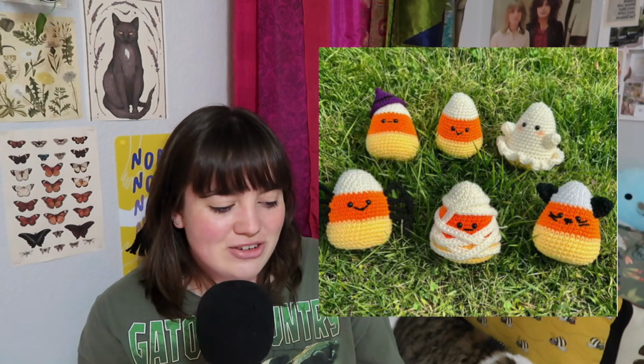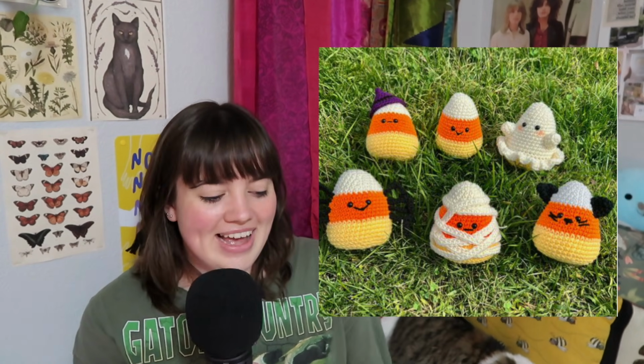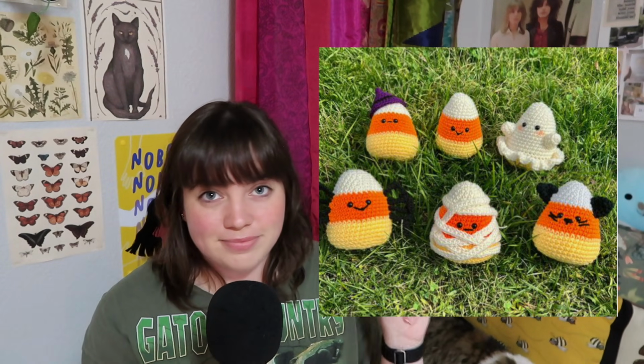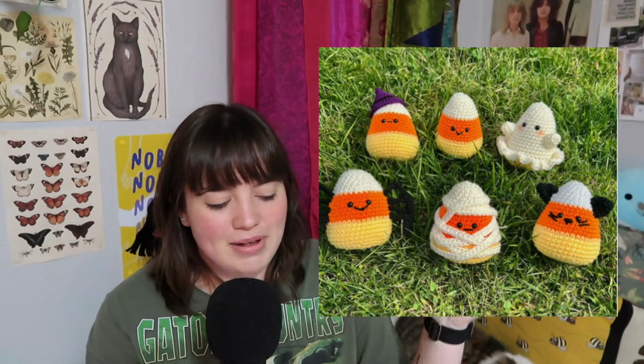You can also make this other Halloween gnome. Again, I don't understand the gnome thing, but it's popular for seasonal gnomes. So you can make this Halloween gnome if you don't like the other Halloween gnome. You can also make these dressed up candy corns, okay? So candy corns with costumes, super cute. A little added level to the normal candy corn crochets. I've made candy corns before. I think last Halloween I made a candy corn.